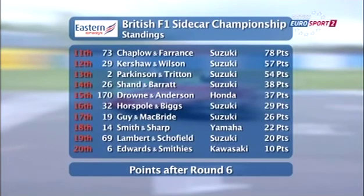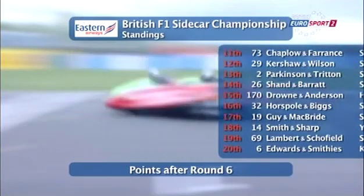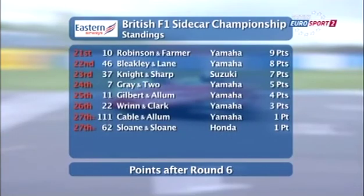A good ride by Gary Smith. He's getting better. Number 14 on the Yamaha. Bottom of the pile, the Sloanes, well, their Honda is still in the workshop.